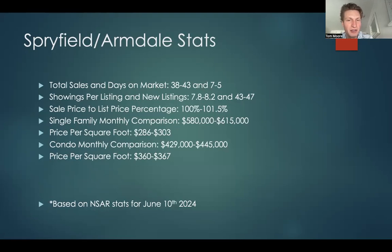Single family monthly comparison was at 580,000. It's now at 615,000. Price per square foot was 286. It's now 303. And the condo monthly comparison was 430,000. It's now 445,000. Price per square foot, on the other hand, went from 360 to 367.